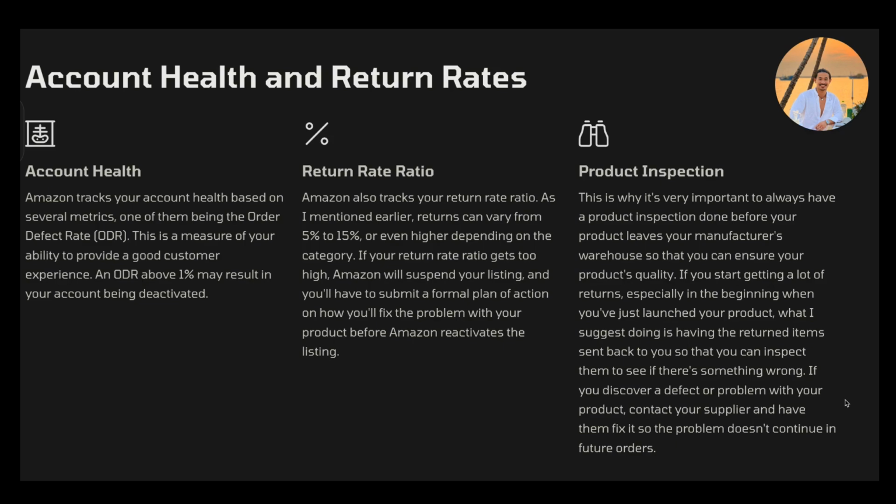So how can we prevent it from happening? Just make sure that you always check your account health, improve on your product quality, and make sure that you provide the best experience for the customer, because you are leveraging Amazon as a mall to sell your product. And customers on Amazon are Amazon's priority. So for you to be a good seller on Amazon, make sure that you serve the same boss as Amazon, which is the customer.